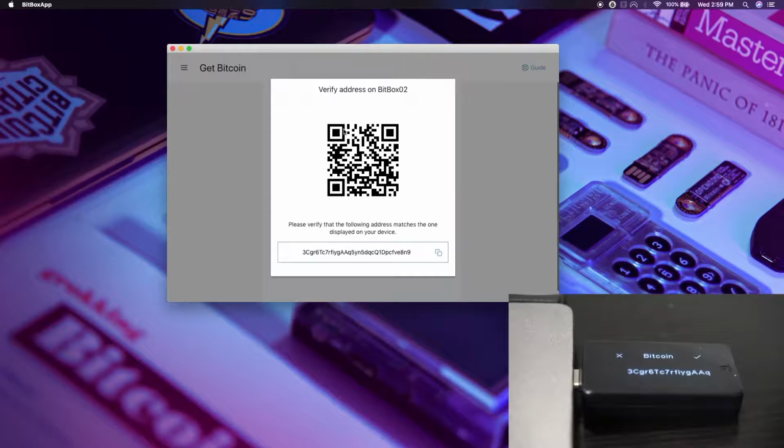At this point, I now have a scannable QR code. I have a bunch of digits here, which is my wallet address, and I can simply click copy, and then I'd be able to paste that into whatever wallet I want, or I can scan this QR code with an external wallet that I'm using. Now, I'm going to be doing this off screen. So I do have a Bitcoin wallet that I would like to utilize.